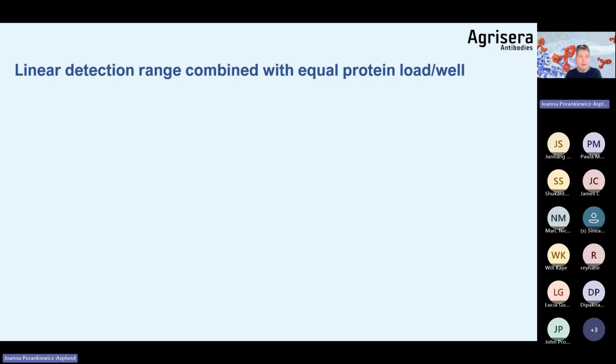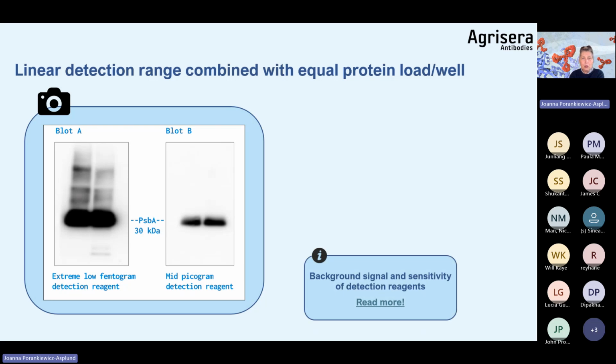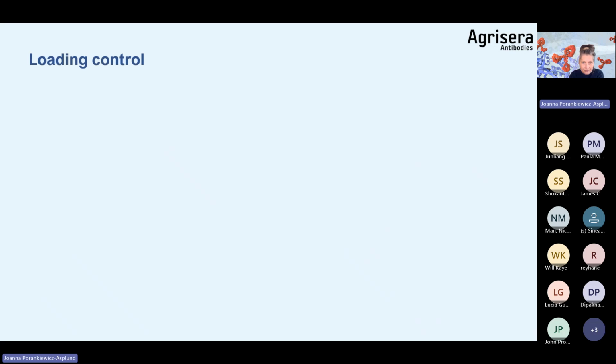We have linear detection range combined with equal protein load per well, and here I want to show you the example where a too sensitive detection reagent was used for the photosynthetic protein of high abundance, PSBA, and if a reagent with extreme low femtogram detection range was applied, of course, this is not a linear detection, we get a lot of background, therefore you need to fit the proper detection reagent depending upon how much of your target protein is on the membrane for visualization.